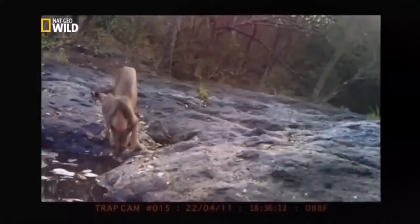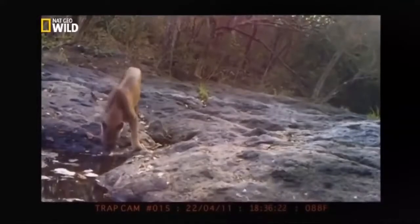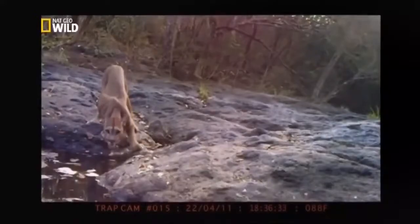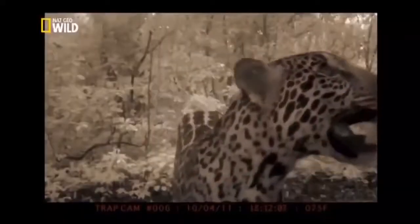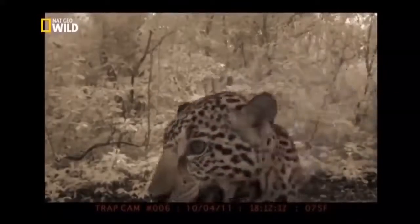So the cats are here. And we've more camera traps to view. That is unmistakably a jaguar. Another incredible image, up close and very personal. Jaguars roam great distances, but they tend to remain in one area for a week or so. Which means there's a good chance we'll see this cat again.